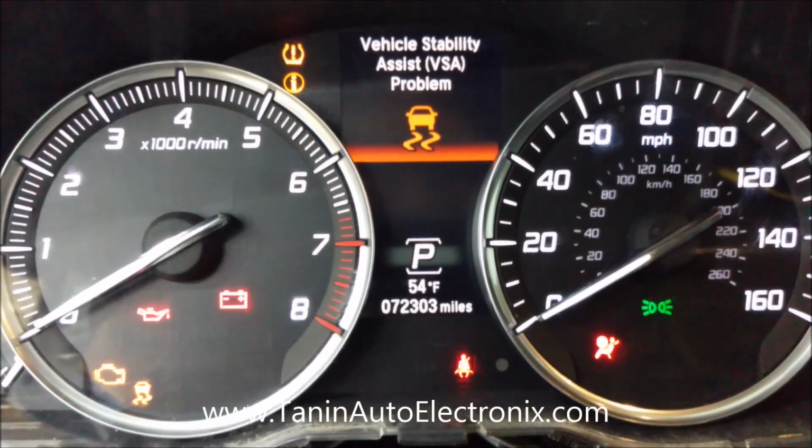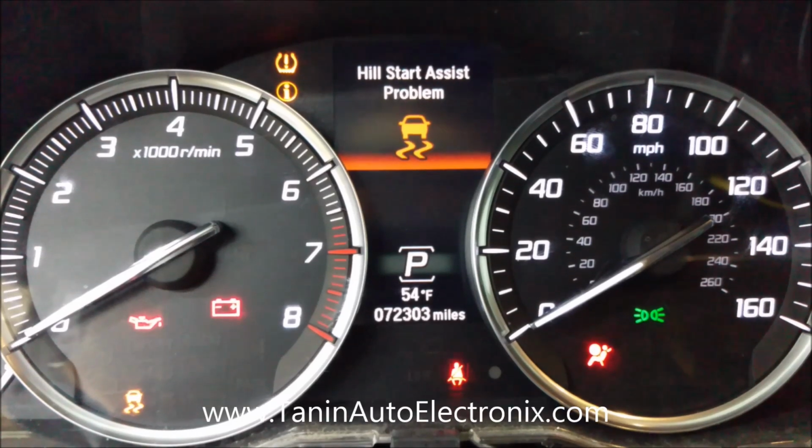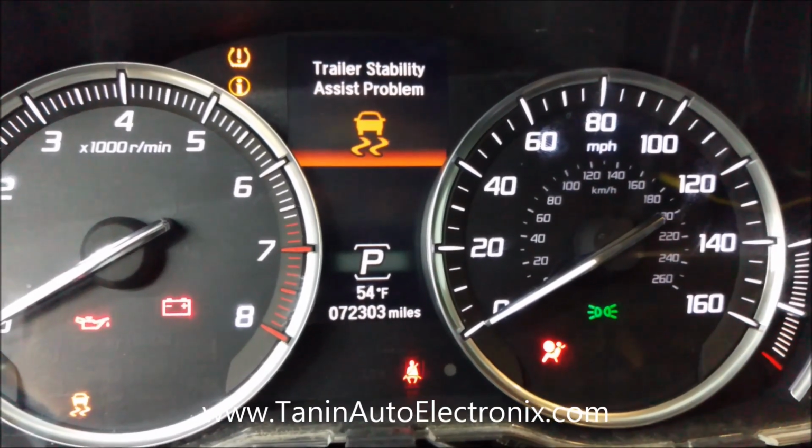And here you'll see the updated mileage, 72,303, which is what the chassis had before the cluster was replaced. So we can do many makes and models, almost everything out there.